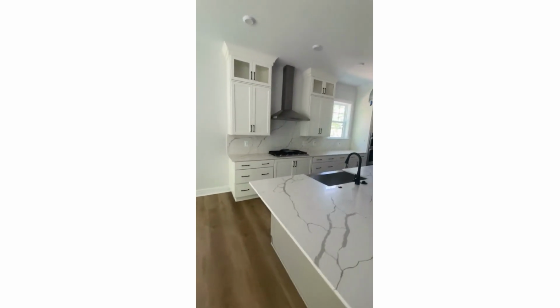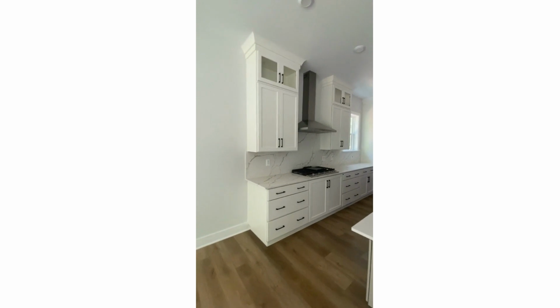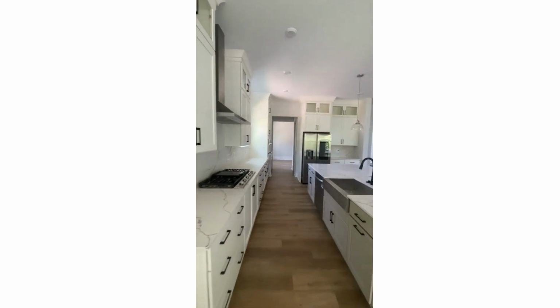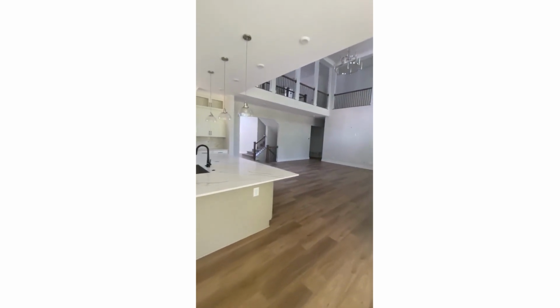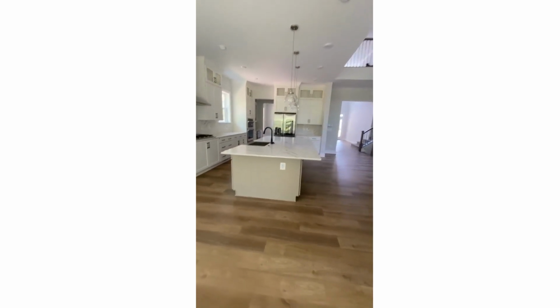And then just tons of cabinetry in here. So they did a really awesome option with a stacked cabinet. This is a custom option, the cabinets that you're seeing on the top, but they are beautiful. And it really emphasizes the height of the ceiling in this floor plan. So this floor plan, we've got 10-foot ceilings on the main level, 9-foot upstairs, and 9-foot in the basement. So it just creates a really nice open feel in the plan.